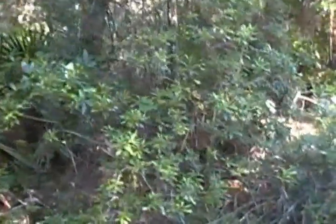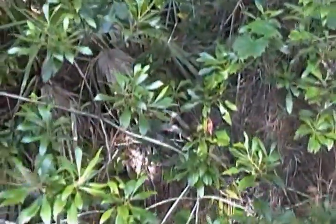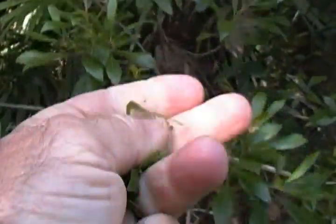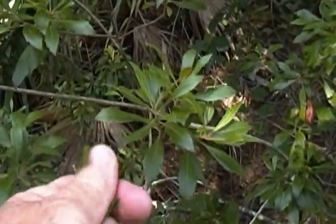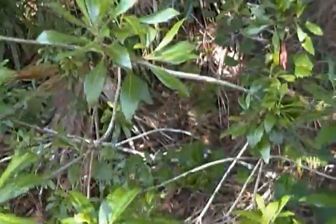and right here's one. This is a wax myrtle, and if you take the leaves of this plant and you crush them up until you get that oil extracted, you rub that all over your skin. It's a good mosquito repellent. The indigenous peoples here used this stuff for thousands of years.